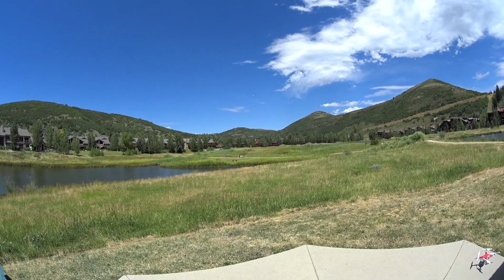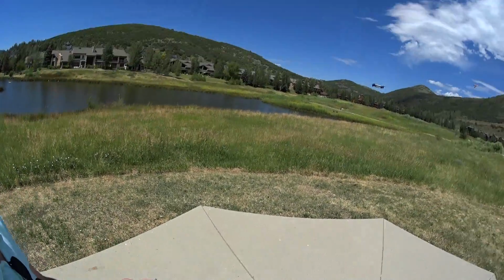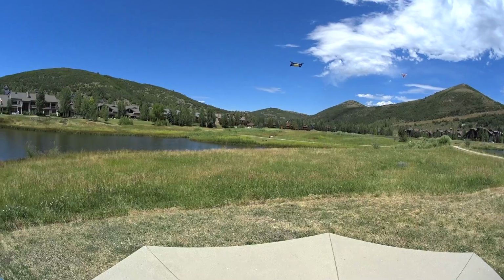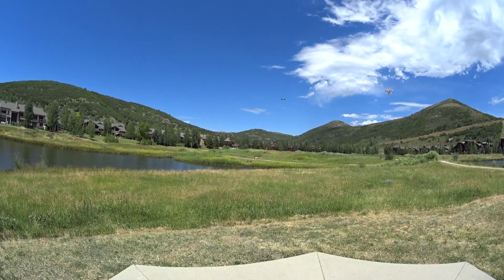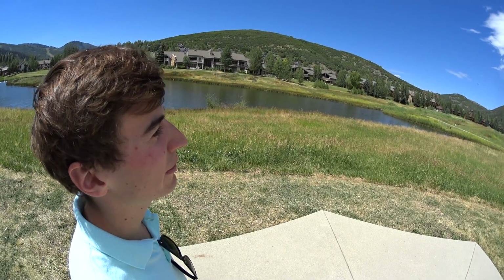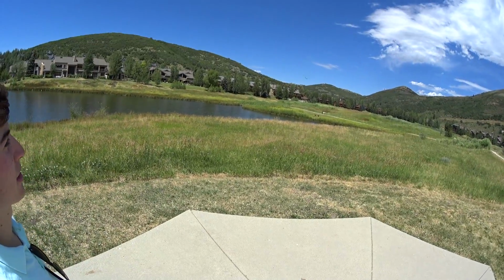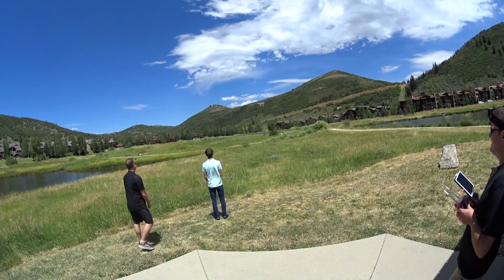Wow, looks fast. So right now you're just using a standard Spektrum controller. I am. I have a 2.4 gigahertz receiver in there. Normal users can just fly with their smartphone or a gaming controller over Wi-Fi. We also include a range extender that gives you longer Wi-Fi ranges. But for users and hobbyists or racers who want to use 2.4 equipment, we support that out of the box as well. You guys, let's race.